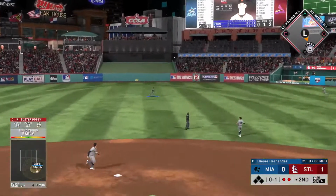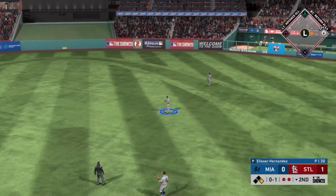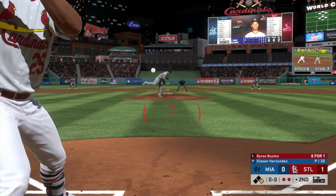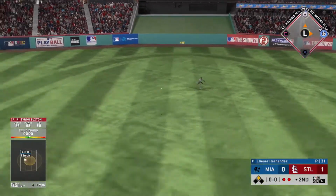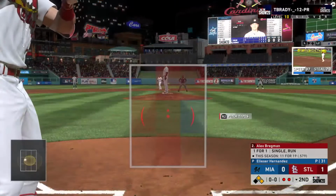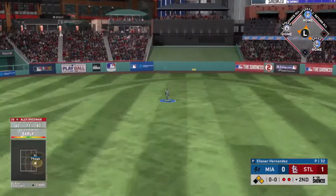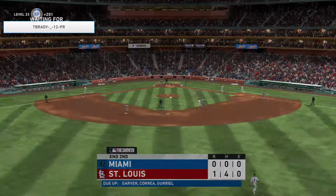Line drive to center field. Here's Byron Buxton now. Line drive, and that's a base hit into center field. And that'll bring up the former first-rounder Alex Bregman. And he'll promptly send it in the air out to center field. And the 2-out threat will not come to pass as the inning is over.